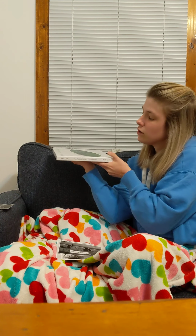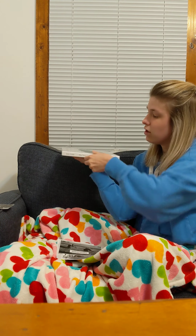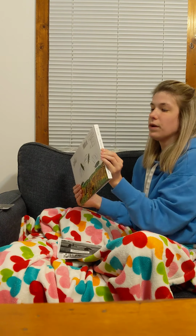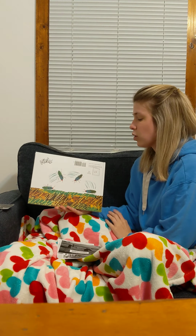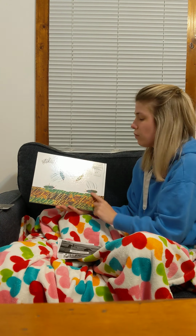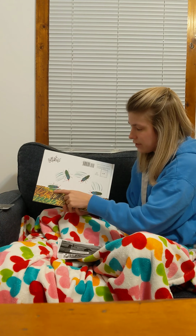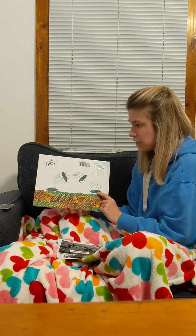On our spine, we see our author, our illustrator, and our title. Our spine holds our pages together, and you can't open up the spine. On the back of our book, we see more artwork, more pictures that tell us about the story. On this one, we see the click beetle clicking from its back to its legs.